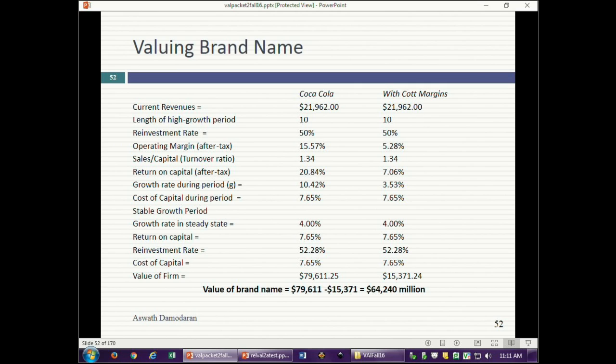That should be the same response you have in valuation. When somebody says, "Where's the management? Where's the brand name?" It's in there. In a good valuation, it should already be in there. You're saying, "Where is it?" You know where it is in my valuation? Take a look at that margin, 15.57%. The median operating margin for an S&P 500 company is about 6 to 7%.